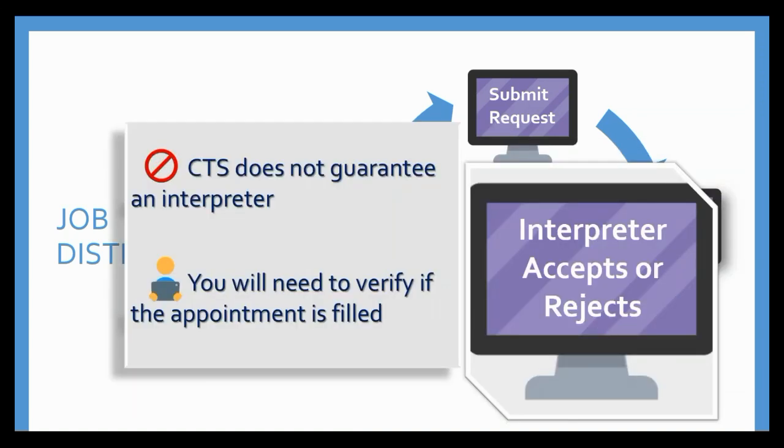During this phase, CTS cannot assign interpreters. They are independent contractors, not employees. Therefore, CTS does not and cannot guarantee an interpreter. Providers are notified on their on-site jobs list if an interpreter has accepted the job. You will need to verify if the appointment is filled.